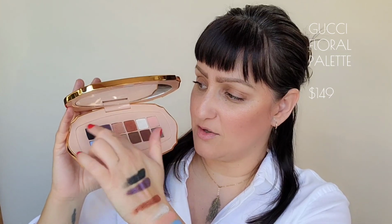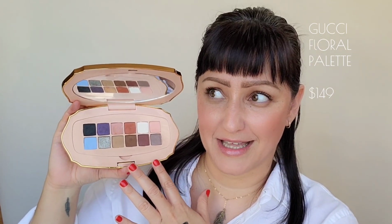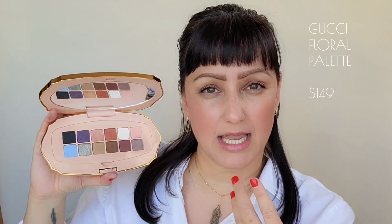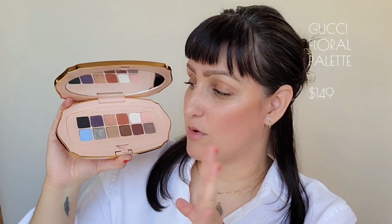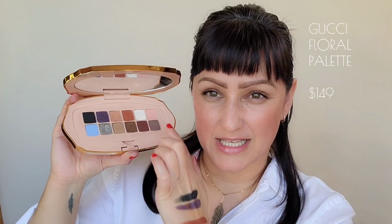So great, but there's so much property, I call it real estate, here to use to make these shadows bigger so that you feel like for $149, great, I have a beautiful case, it's refillable, the shadow quantity is big enough. I feel like if it would have been a bigger quantity in each shadow and really filled this out better, it wouldn't feel so ouch, if you know what I mean. All right, I said my piece, and let's go ahead and get started.